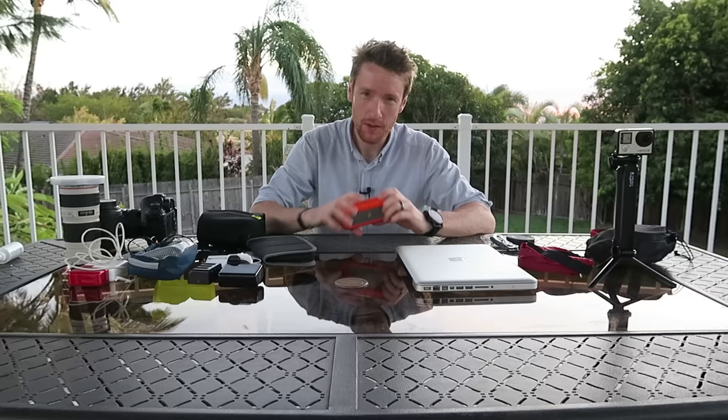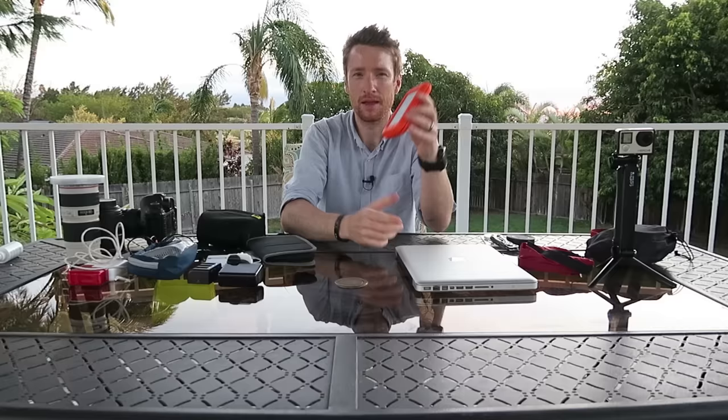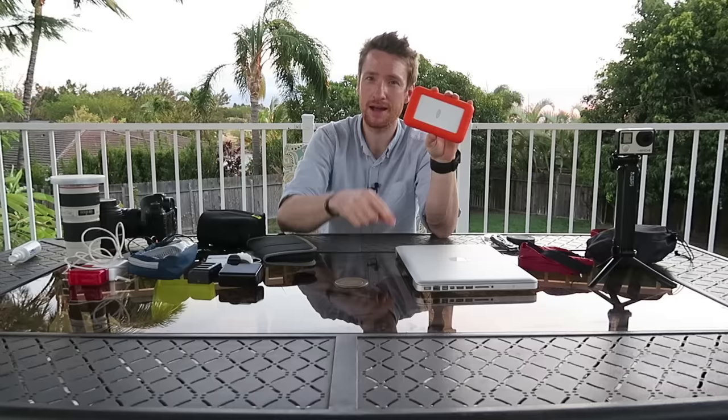Now you may be thinking, Tom, that's a bit risky. What if you lose the hard drive? Well, don't worry, look, I've got a sticker with my name on it and everything. But as well as that, my Time Machine on my iMac is set up to back this up. So when this is plugged into the iMac, the Time Machine's backing it up. So this is always backed up.